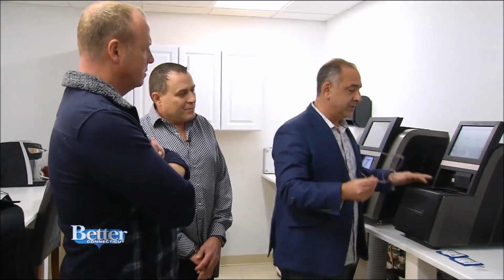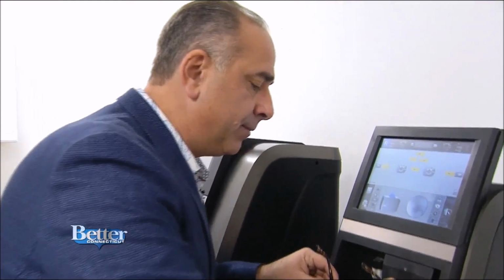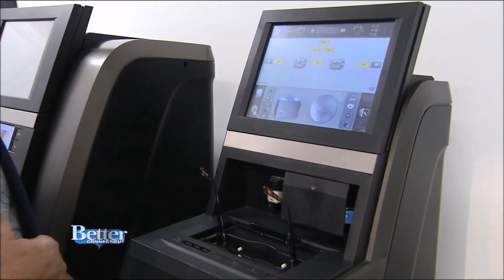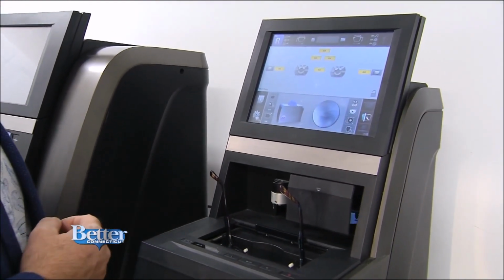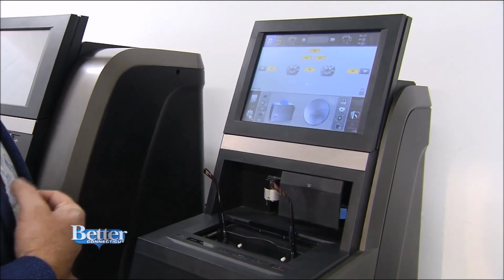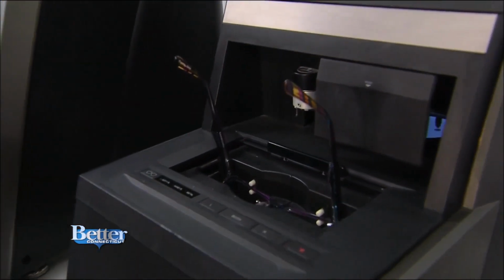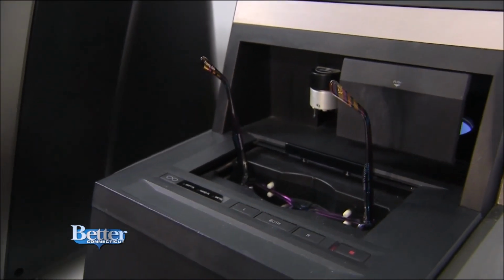So I'm going to show you what we do here, and it's actually very simple. You just take this frame here, and you input it into this machine called the tracer. And it's going to trace the image of that frame. So basically, you just push this button, a stylus will come into the frame, into the inside groove, and then it will go around. As it does, it's mapping it 1,000 times, so that it's an exact image of the frame, so it can't be off.